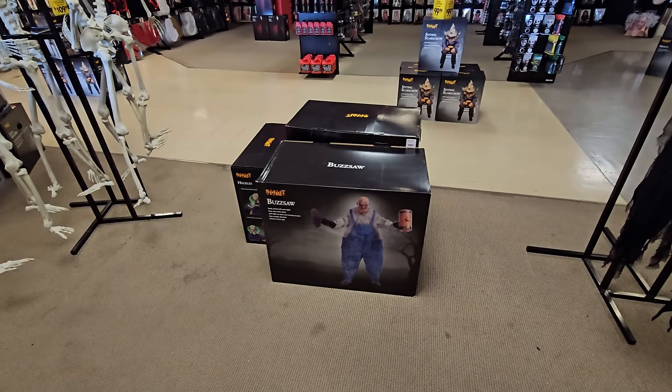It's so disgusting. Oh my gosh, guys, I'm so excited to be in here right now. I see so much stuff that I have never seen before, but like I said, we have to save some for other stores in case I walk in and they don't have any animatronics. I will show you this though, because these are flying off the shelves too.